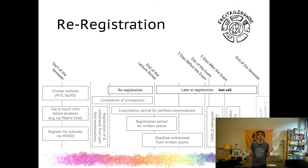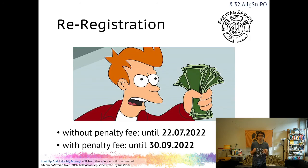And as a final thing that you need to keep in mind before the next semester starts, you have to re-register yourself. This is usually done by just paying a fee of about 308 euros, which includes your semester ticket, by the way. For the next winter term, which is the next term you need to re-register for, you can do this without a penalty fee until the 22nd of July 2022, and with a penalty fee until the 30th of September 2022. So if you re-register late, then you have to pay 19.94 euros extra. Yeah, it's a bit unfortunate.